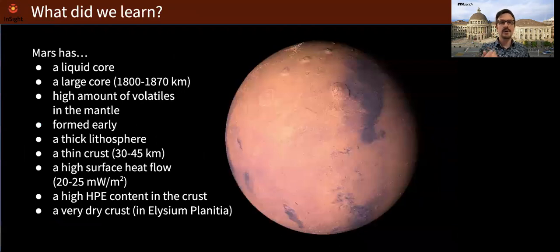So all in all, what did we learn? Mars has a large core, it's liquid, a high amount of volatiles in the mantle, therefore it likely formed early. It has a thick lithosphere, a rather thin crust, high surface heat flow, a high amount of heat-producing elements in the crust, and a very dry crust, at least in Elysium Planitia.